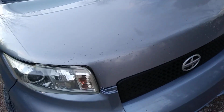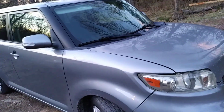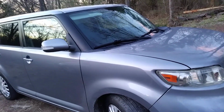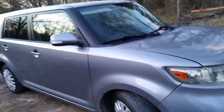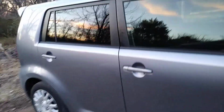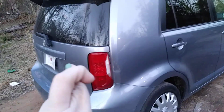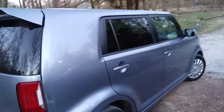So I would be kind of nervous to buy one from someone that didn't keep up with it, or that had several different owners where you couldn't track to make sure it had been taken care of. But that doesn't necessarily mean anything's going to go wrong. There are a lot of reports of these making over 300,000 miles. So let's hope for that. Cross our fingers. Hopefully I'll be driving this one for a good long while yet.